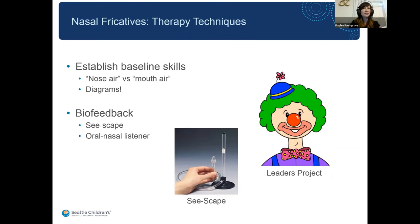Of all the different errors, these I think are the most important to spend a good amount of time in therapy establishing those baseline skills, especially teaching the child the concept of their airflow. And so we are all the time talking about, oh, that was your nose air. We want to use our mouth air and really make sure the kid knows what I'm talking about when I'm using those terms.